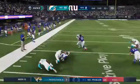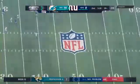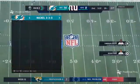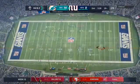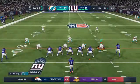Catch made by Slayton. 6 yards is the pickup, and that'll lead to a 3rd down. To Darius Slayton. That's a gain of 6. Makes it 3rd and 2.